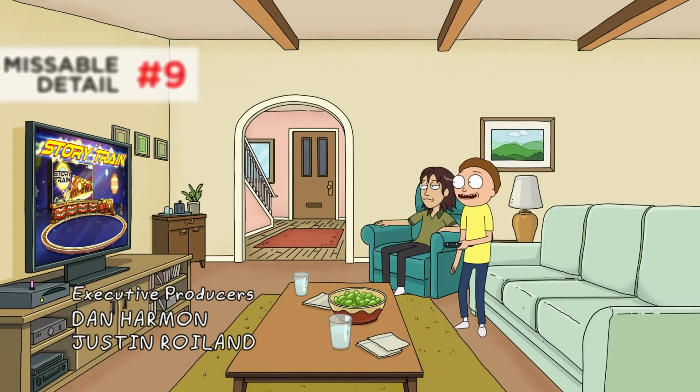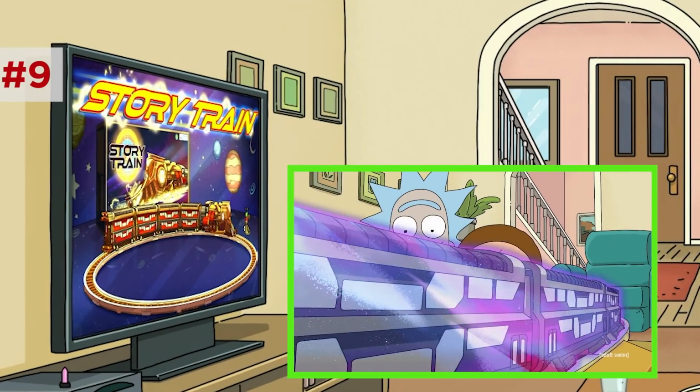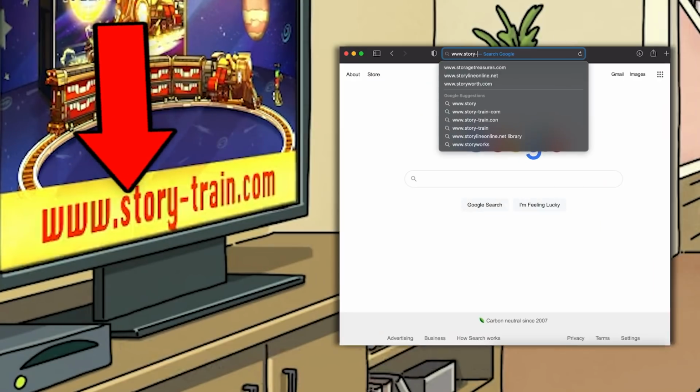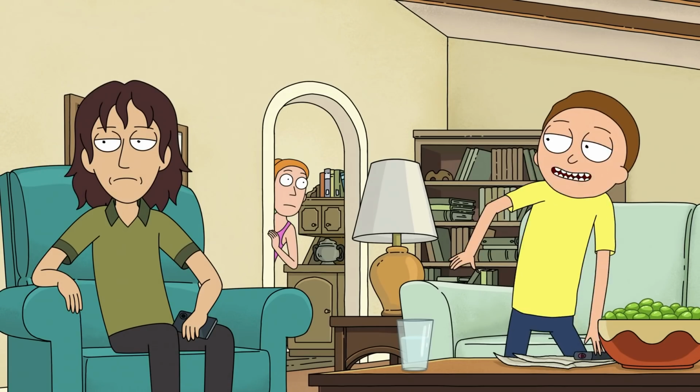Now, Interdimensional Cable shows a commercial for the Story Train from last season's Never Ricking Morty episode. Another reminder that most of that episode was in the non-canon imaginations of Morty and Rick, kind of like The Lego Movie. Actually, if you put in that URL, it takes you to the Adult Swim Rick and Morty page. And more great Interdimensional Cable content.